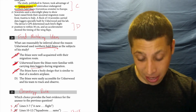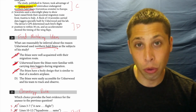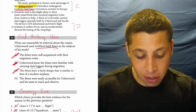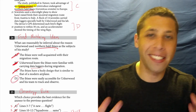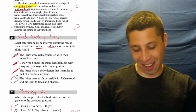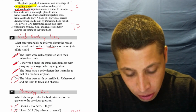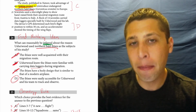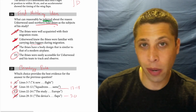Now let's look at D here. The ibises were easily accessible for Usherwood and his team to track and observe. Why were they easily accessible? Because there was an existing project. It's perfect. It's a perfect fit. Now, one word that scares people a lot when they do these questions is a word like inferred. People think that that makes a question harder, but I hope that this put that to rest. This is not a harder question.